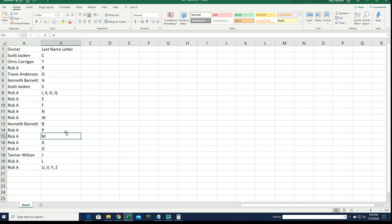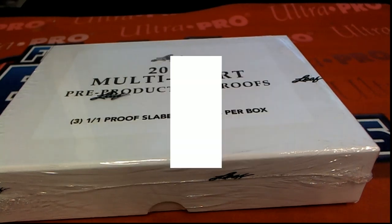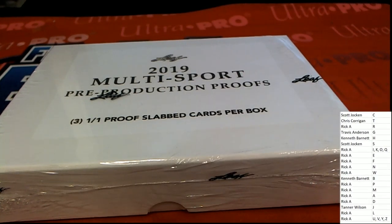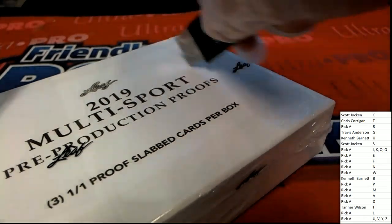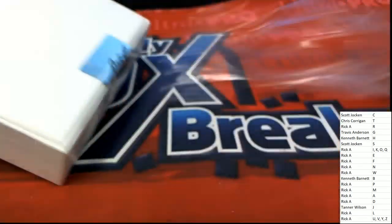We had a really nice Lionel Messi soccer legend, and we've had some nice stuff come out of here. We'll see what pops out now in this multi-sport box break. These are the Leaf Production Proofs.